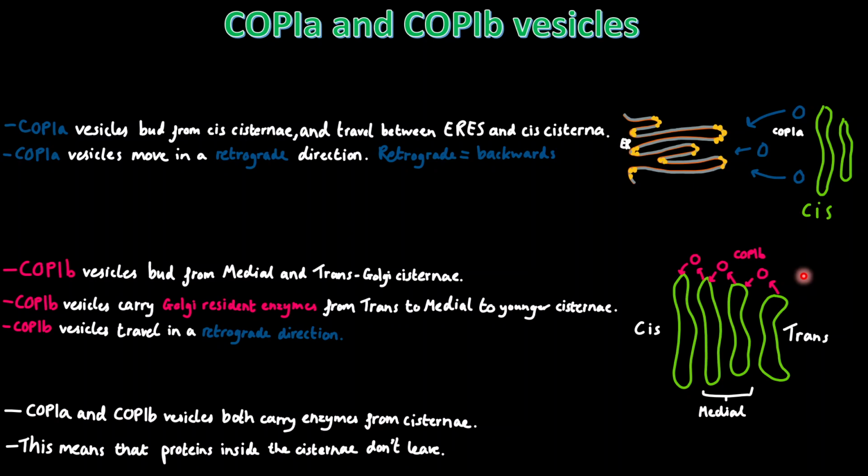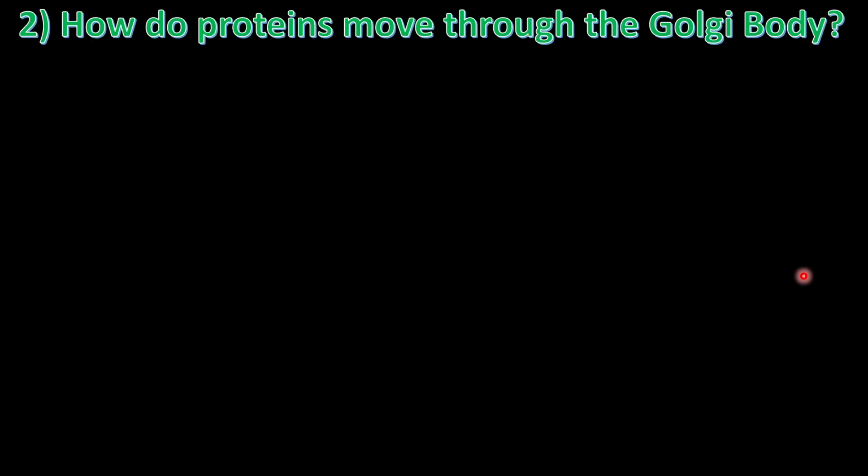So now we can go back to the cisternal maturation model after looking at these vesicles, and we now know what these vesicles can do. We know that COP1A goes backwards, we know that COP1B goes backwards. We can now go back and look at how the Golgi moves proteins through itself.